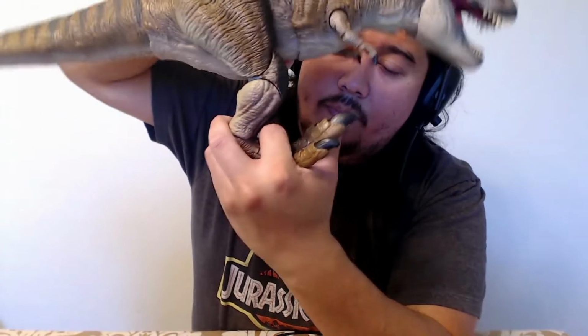The knees have some articulation on them as well. So that's cool. You can get some nice running positions like that. And then there's a little articulation point right here. There's an articulation point on the foot also.